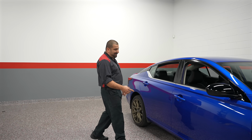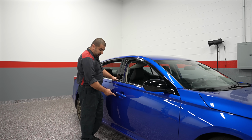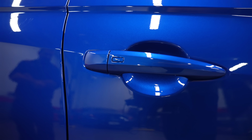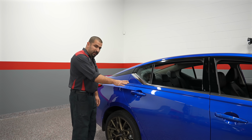Now, the intelligent key, that's what Nissan calls it. You don't have a touch sensor. It's actually a button to lock and unlock. You just have the key in your pocket. That is a little bit of an older design, but it works. It's not a concern, of course, in this segment. We're not expecting it to be in the back.